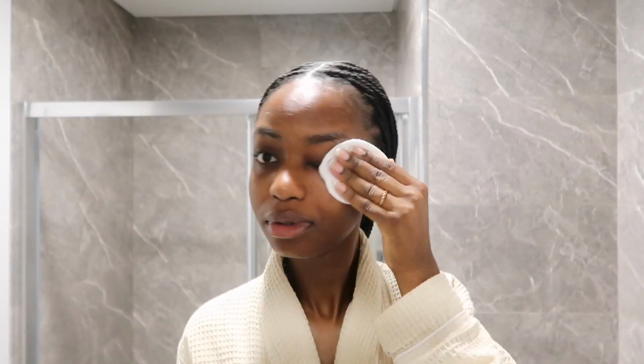So I'm looking for a new toner to use, so if you have any recommendation, please give it to me. I'm thinking of going for The Ordinary again, but I'm looking at my options. I'm trying to weigh my options. I don't have any options, I'm joking.